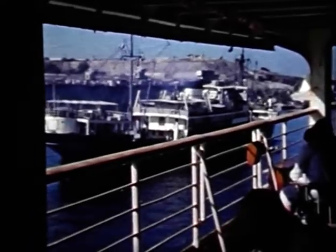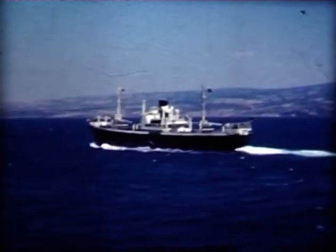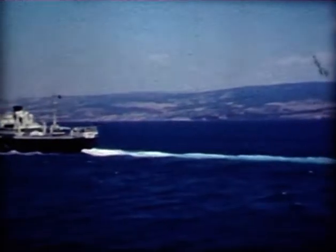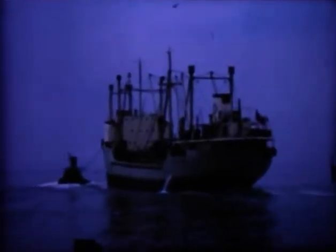This picture was taken from the deck of Oronsay in Malta. Another small cargo ship going about its business in the Mediterranean. Now there's some heavy lifting equipment. And this small ship is well equipped with its own lifting gear. We get a very good view of this bulk carrier, but unfortunately I cannot identify her.